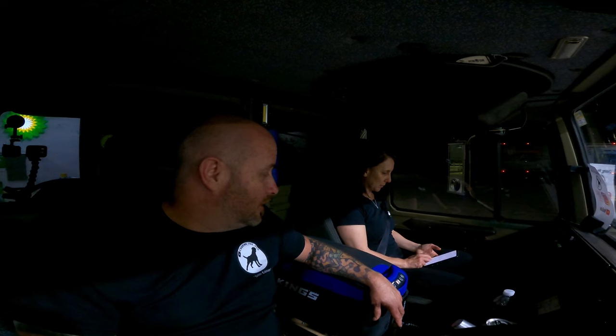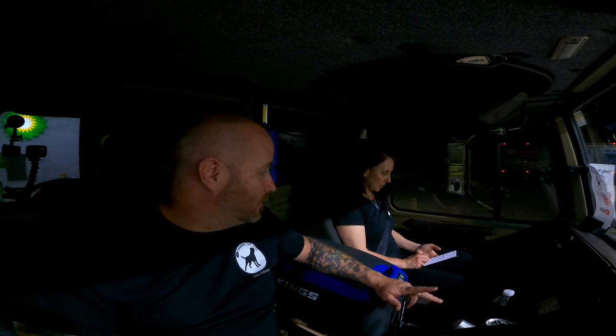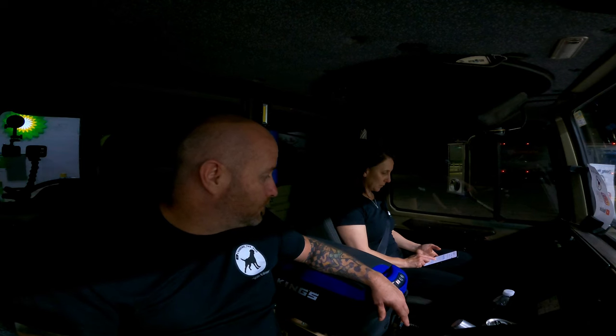I don't know. But anyway, we're currently doing 24 litres per 100, which I don't think is bad, because I'm pretty sure people with the big Dodge Rams and F-150s and all those are not doing much better. So I wouldn't think 24 litres per 100 is that bad.